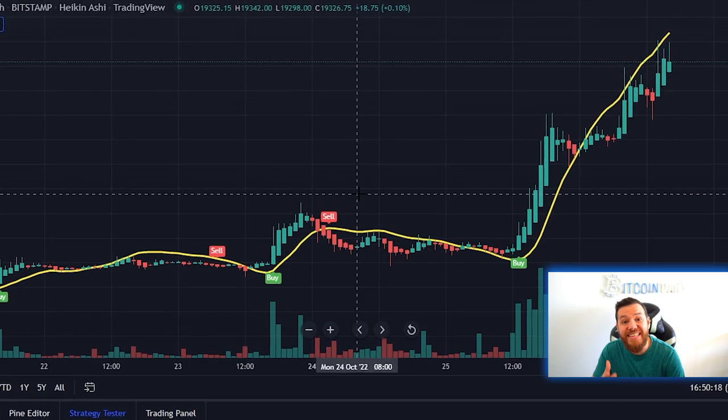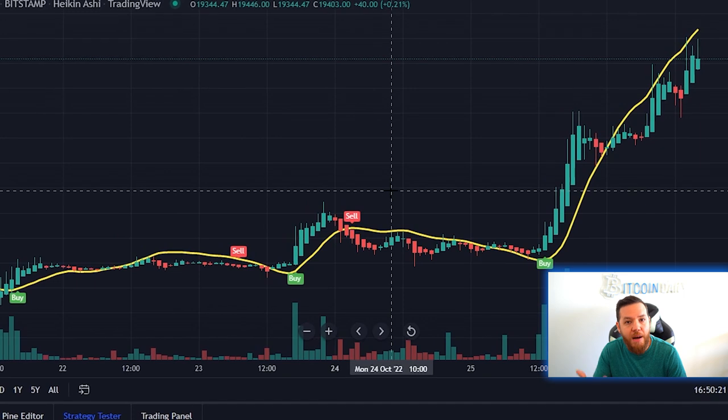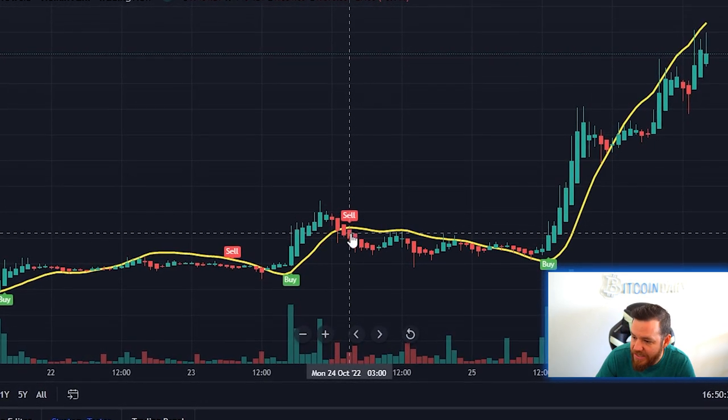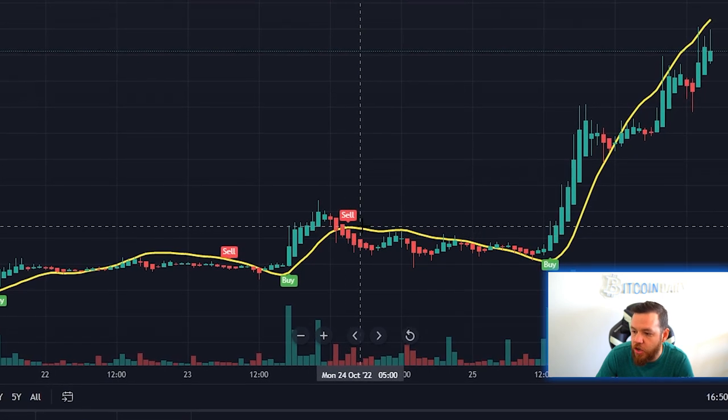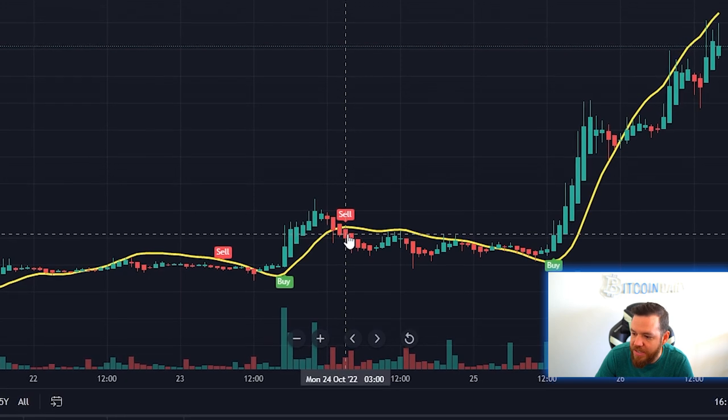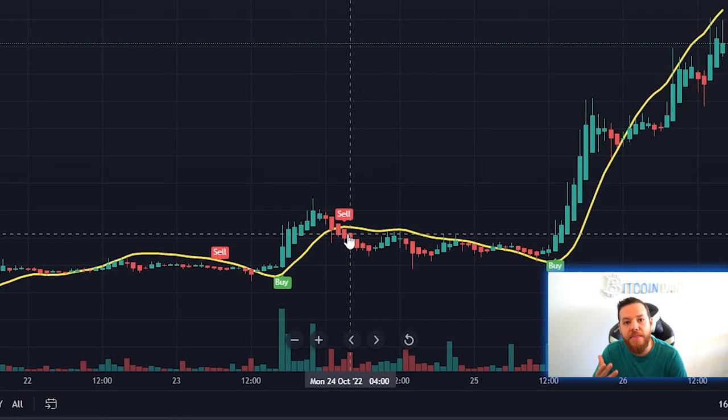Now on the sell side, we're basically looking for the opposite, right? If we're looking to open a short position, what we're looking for is a sell signal and for the price to close below the moving average. So right here, we got a sell signal. We see the price below the moving average. We can open that short trade there.